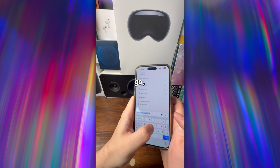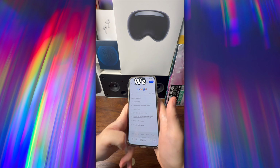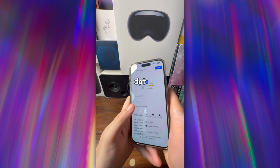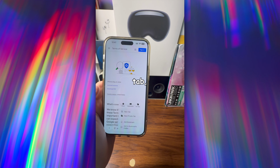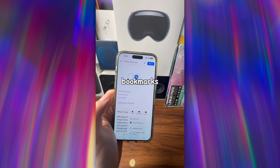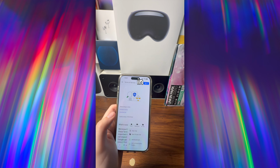If we want to go, let's say, to Google, same thing here, takes up the full screen. We have our back button on the far left, and we have our 3-dot menu here where we can share the web page, bookmark it, show all tabs. We can do new tab, new private tab, add bookmark, or add to bookmarks folder. This is the brand new Safari in iOS 26.